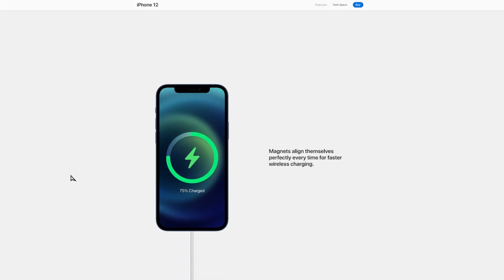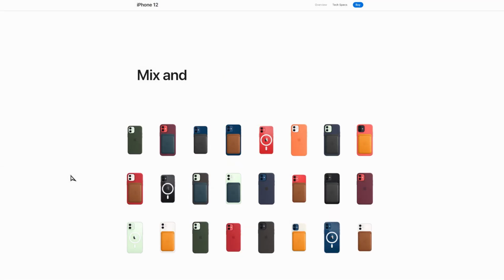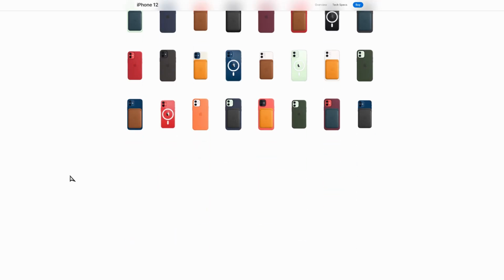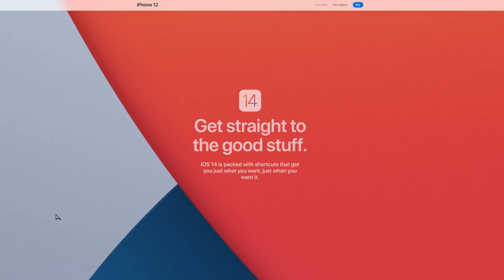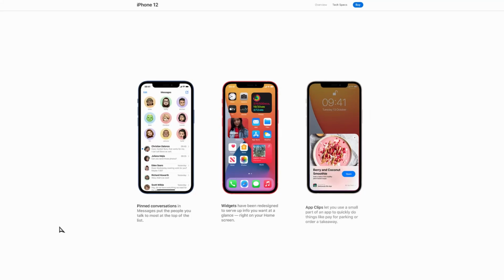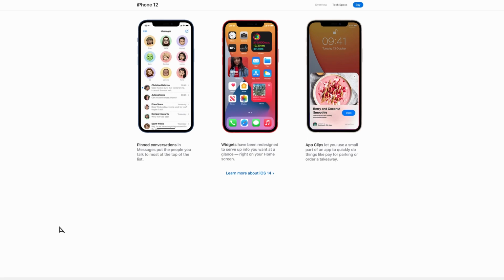Charge is really fast. Battery life is much improved versus previous generations of iPhone. I remember the first iPhone was terrible in terms of the battery. It used to run out straight away. And there's a new operating system with pinned conversations, widgets, app clips.